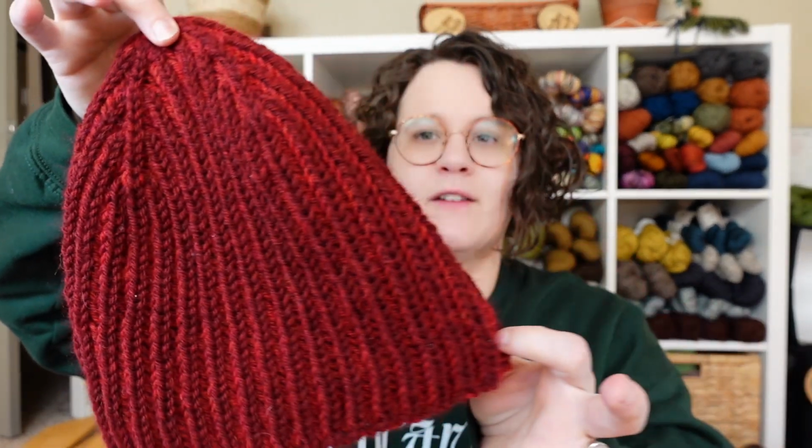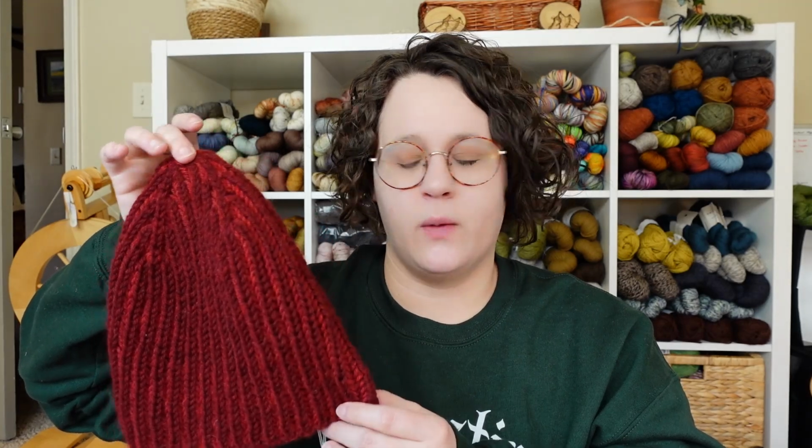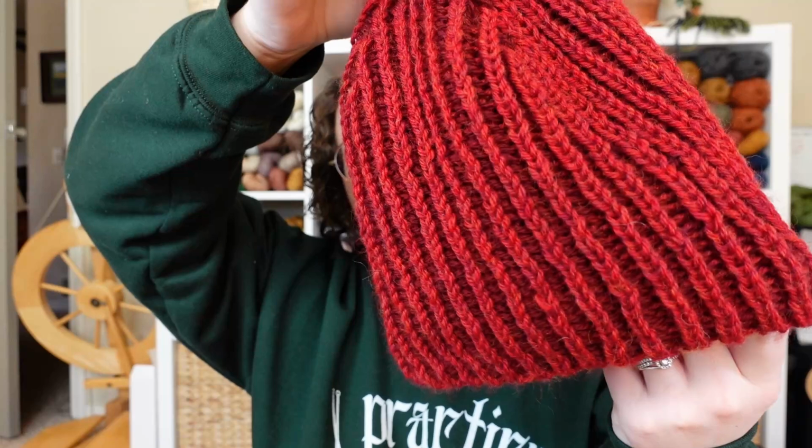So this is what my hat looks like. Very different colored versus the green one. So the Harlow Worsted is a worsted weight 1x1 brioche hat, where you can use one color on the outside and then another color on the inside. So I did a two-tone red Harlow Worsted hat.